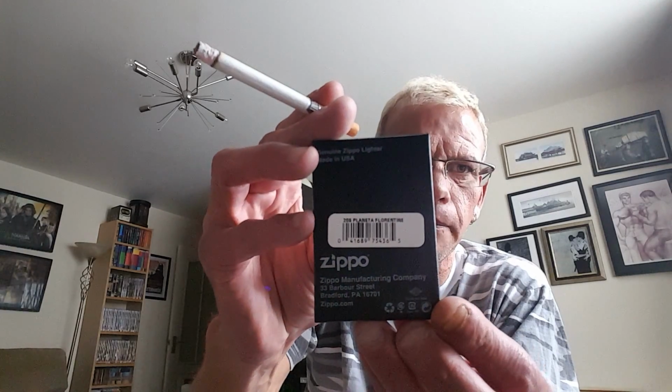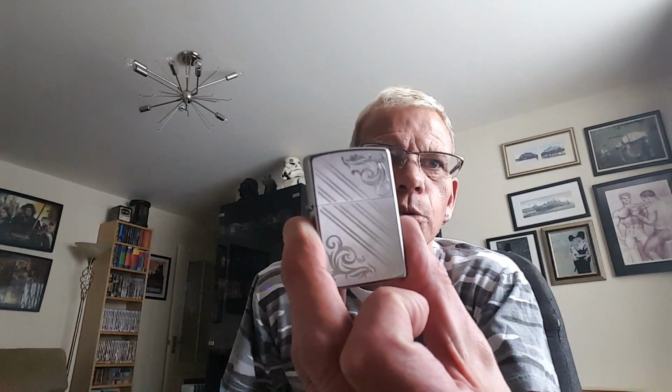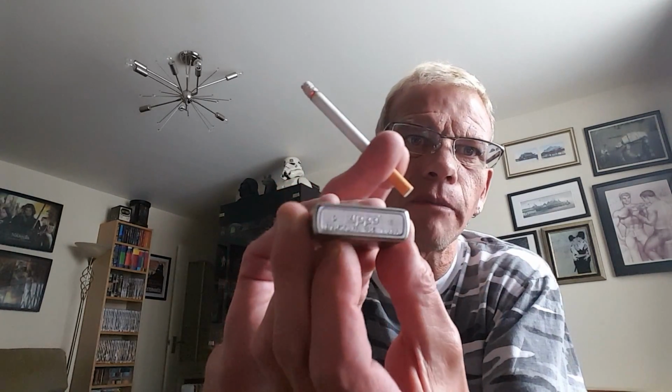What do you get? Well, you get a genuine Zippo lighter. The Florentine design launched in 1976. Zippo made in the USA. The company was started in 1932, and as you know, all lighters come with a lifetime guarantee. It is a replica, obviously, but are you going to get a Zippo lighter for £4.99, which is genuine? That's what it looks like. Zippo mark down there and opens like that.